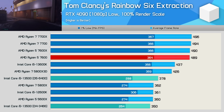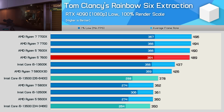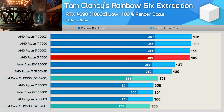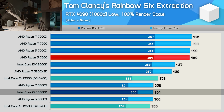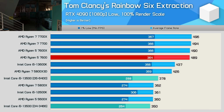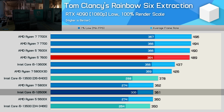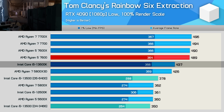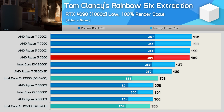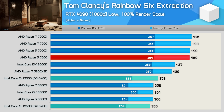The Rainbow Six Extraction results are very interesting, as here the 13500 appears to struggle quite a bit, though the results do make sense. The E-cores are of course completely useless here, so when it comes to gaming performance, the 13500 is going to be quite similar to the 12600K. It is clocked slightly lower, but it does pack 20% more L3 cache. And we see that when armed with the same DDR5 memory, the 13500 is 5% faster than the 12600K, but 14% slower than the 13600K and a massive 23% slower than the 7600. The Zen 4 processors do perform very well in this title, though to be fair, the 1% lows for the 13600K and 7600 are very comparable.